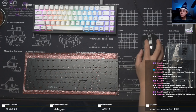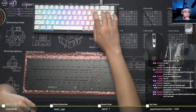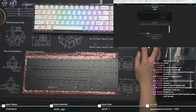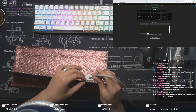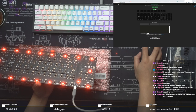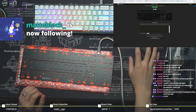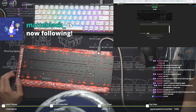Bring up my handy QMK configurator tester. config.qmk.fm test keyboard. I gave you a heart attack building the 67 last week. There we go. Lights turn on and everything. Hooray. Do all the LEDs work? Yes, all of them are turning on. Most excellent. Computer also detects the keyboard. Great. All good news.